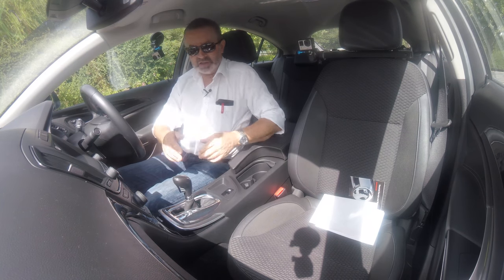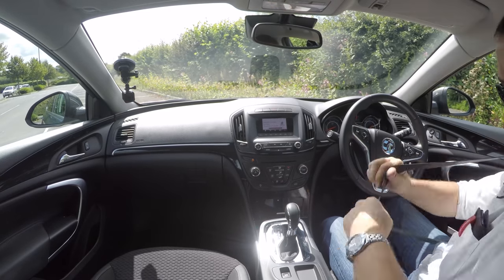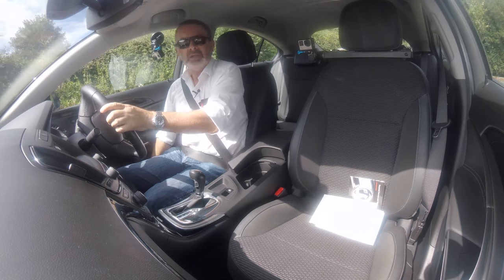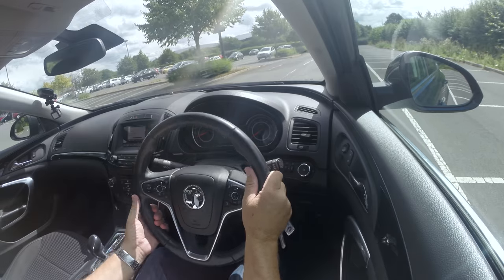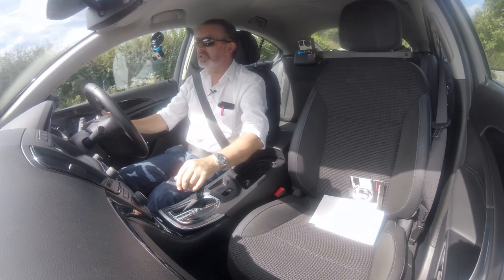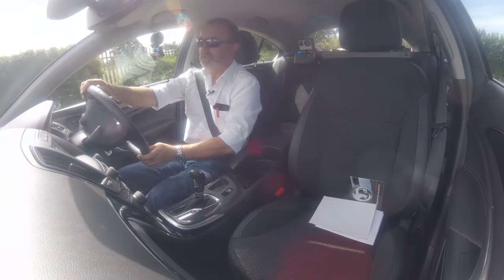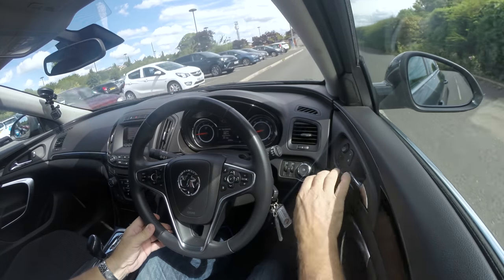Let's turn the aircon on then. It's automatic. I'll just take you for a ride in it. Need to get a bit further away. There we go. We've got height and reach adjustable steering wheel. Get that done before I set off. Electric door mirrors. The steering wheel's multifunction with cruise control on the left and your audio controls on the right.